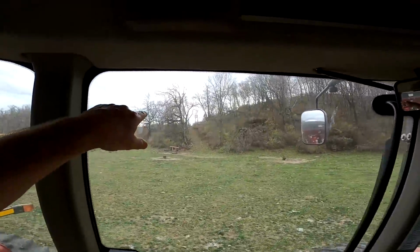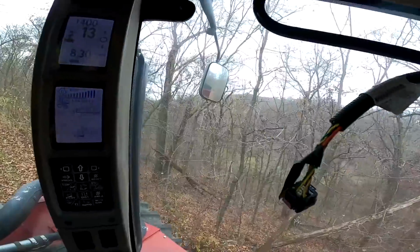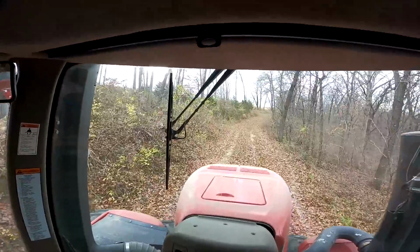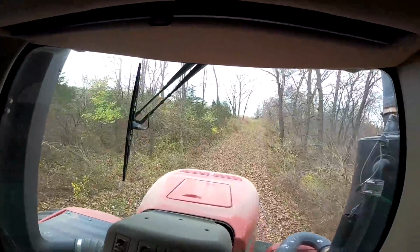There's a road we put in a couple years ago to go up to the food plot. So we'll truck on up to the cornfield. We'll see up top. We'll walk the side there. As you see, there's not a lot of room for Big Red to get up here, but we're making it slowly but surely. Once we get up in the cornfield, we should have to take a right.